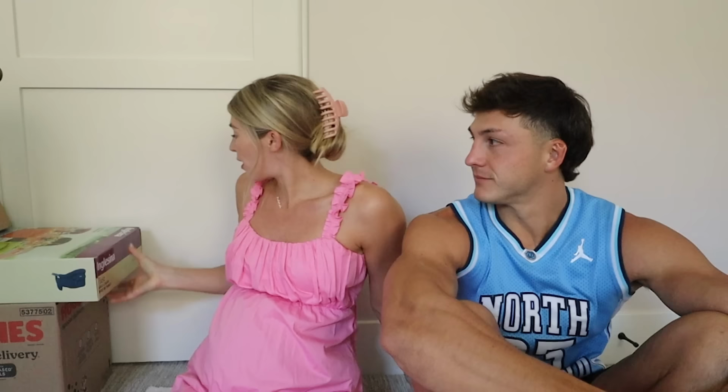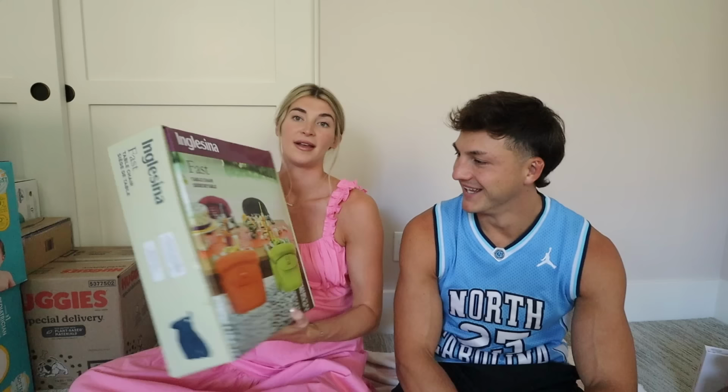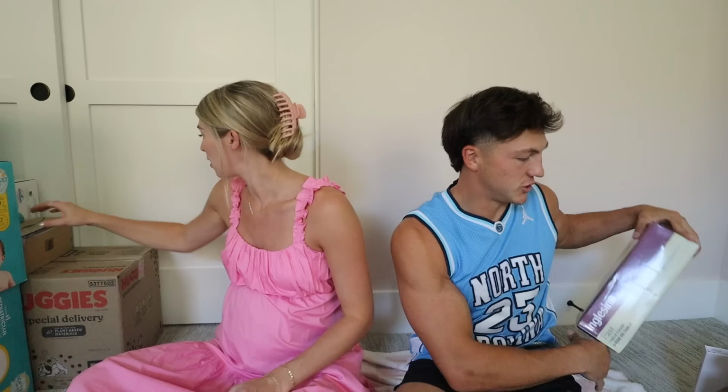Okay, dude, next thing. Didn't realize how much stuff we have. We have even more stuff too, I'm pretty sure. This is a table high chair, so it basically connects to the countertop, so that way it's just right there, and since we have tons of countertop space. But we have to wait till she's bigger, which will be here before we know it.